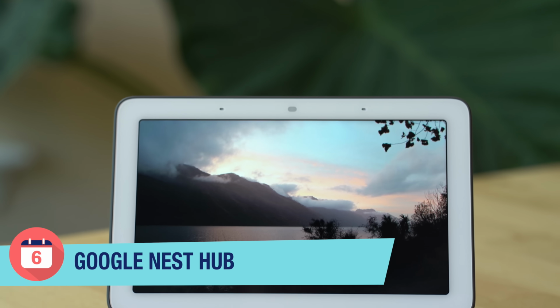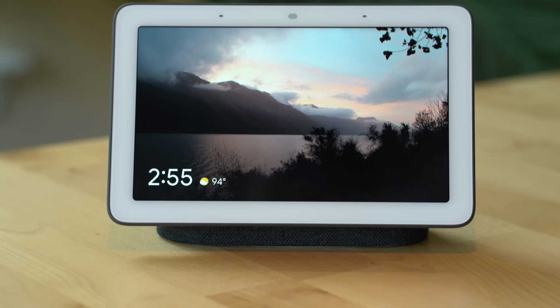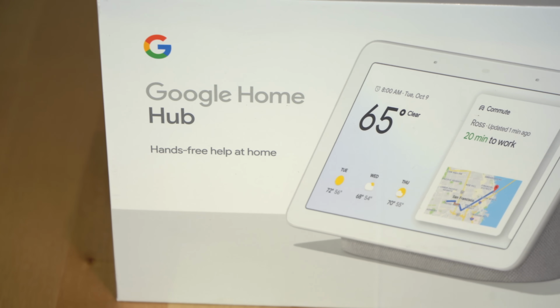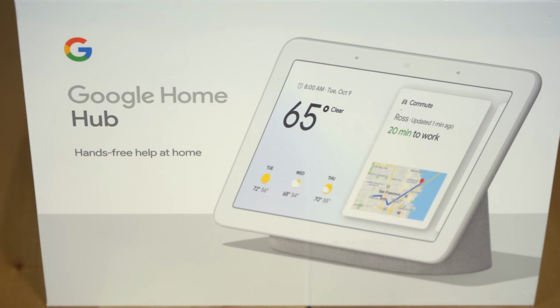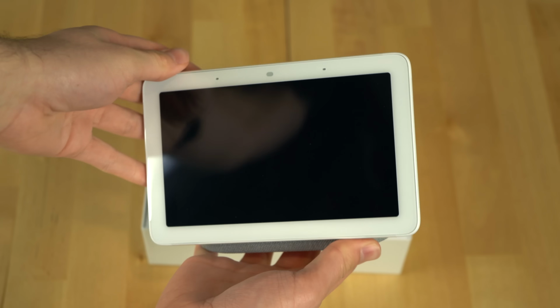Google released what is now known as Google Nest Hub in the second half of 2018. After its release, it was almost immediately on sale for the holidays, and it's safe to say that these devices seem to be a hit. So what makes this device so great? For me, it boils down to 3 main categories: photo frame, media playback, and smart home device controls.